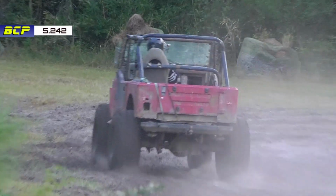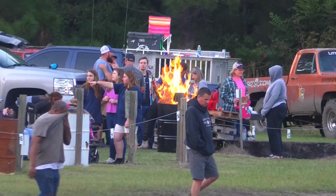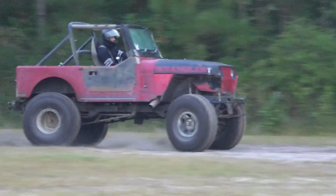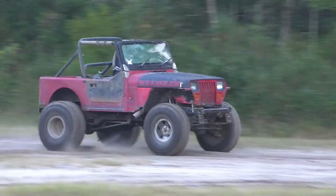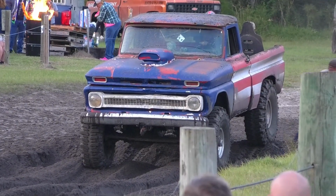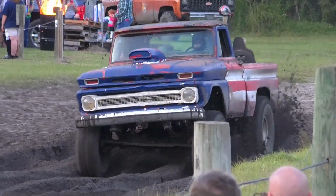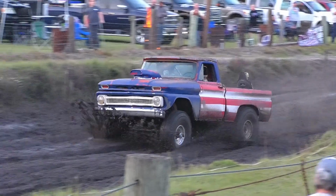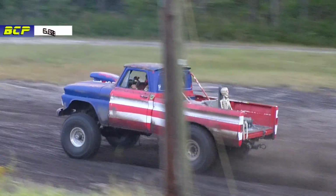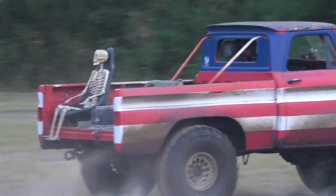4.242. He's right on par with Russell Brock's first run. Brock, though, ran a 4.80 in the second session, so he's going to head back over and get Hank Hankins staged up on the line now. Hank ran a 6.25 in session one. See Russell giving him a helping hand. Solid run, a 6.80.